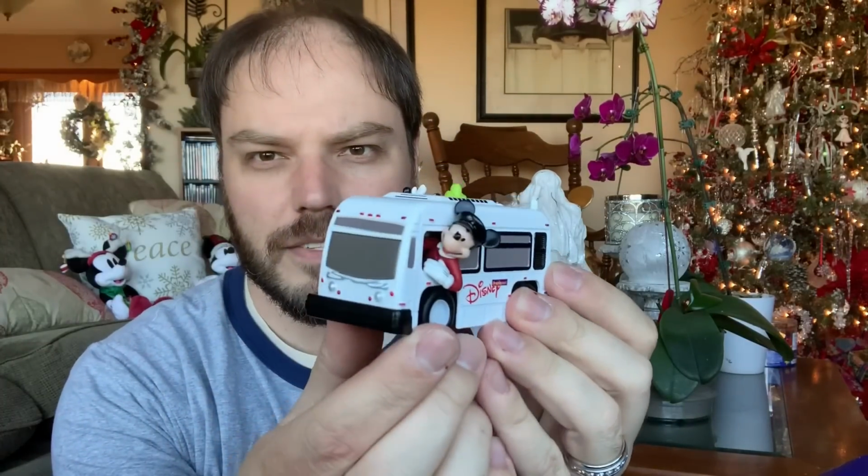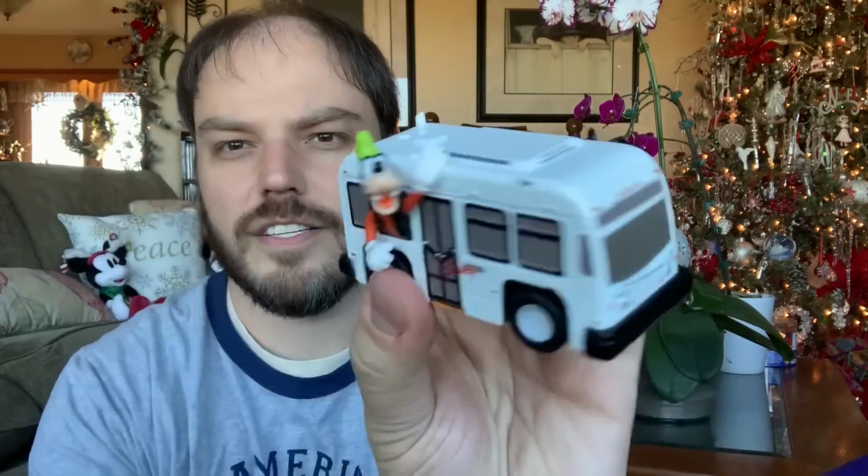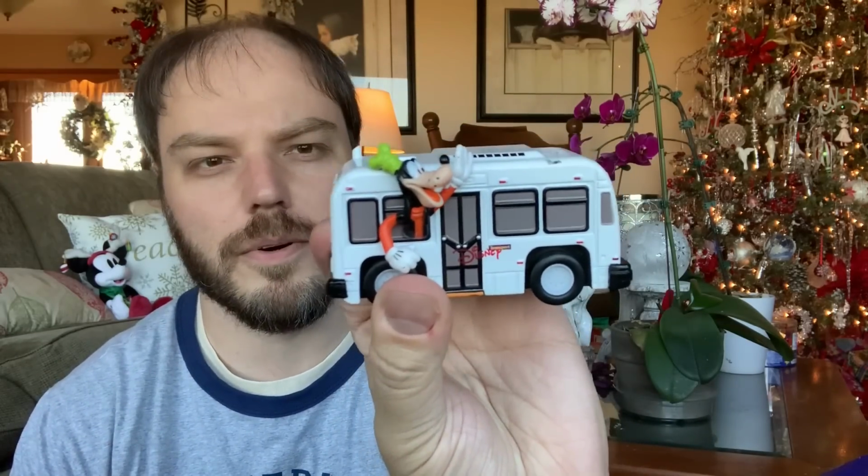My oldest son wanted this wonderful little die-cast metal bus. So it's got Mickey on one side, and then on the other side it's got Goofy, and it says Disney Transport on both sides. So of course there's the doors. So kind of, you know, to look like the buses that take you back and forth between the parks.